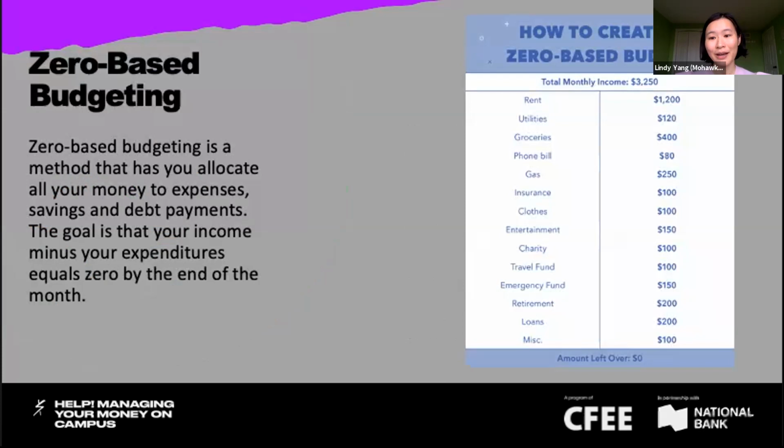A zero-based budget requires you to spend every dollar you earn on paper and to give each dollar a job. This ultimately results in a checking account balance at or near zero at the end of the month after all fixed and variable expenses and savings have been taken care of. At this point, you start the next month over with a new spending plan and a clean slate.